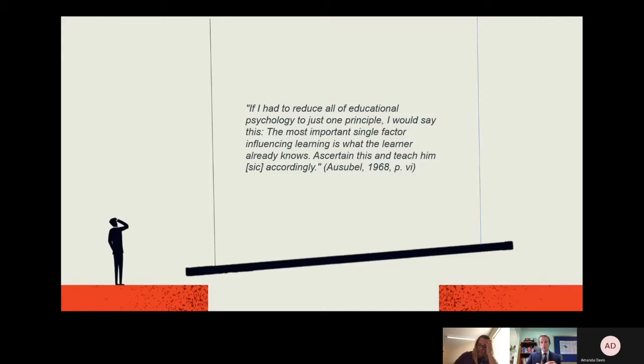But the first thing I'm going to talk to you about is diagnostic assessments, and I love this quote. It's from 1968, which really shocked me. It said, "If I had to reduce all of educational psychology to just one principle, I would say this: the most important single factor influencing learning is what the learner already knows. Ascertain this and teach him accordingly." Why him? I don't know. It doesn't seem very politically correct now.